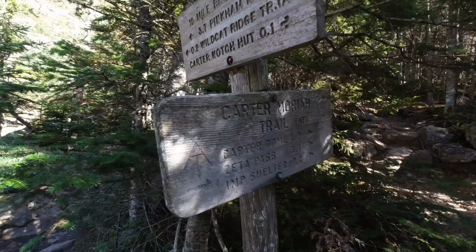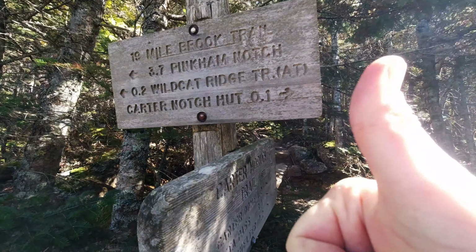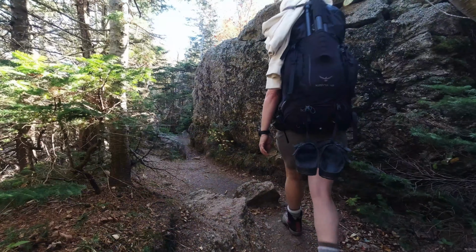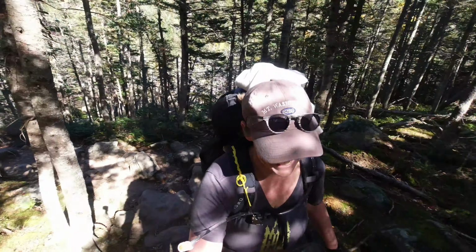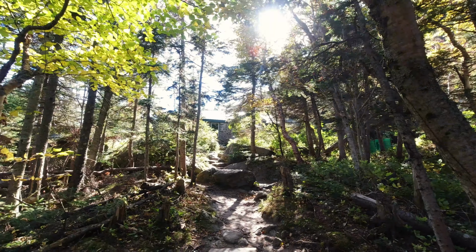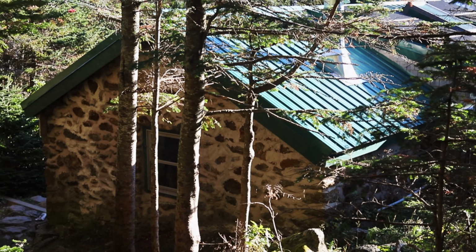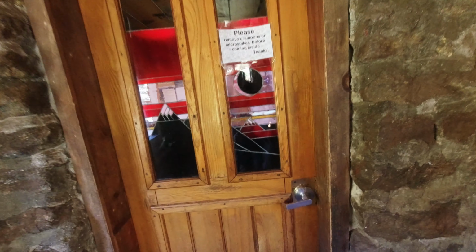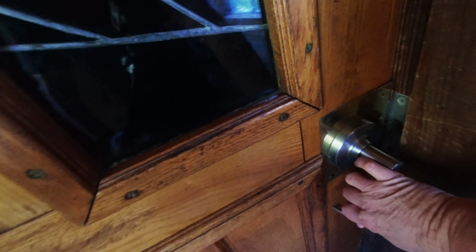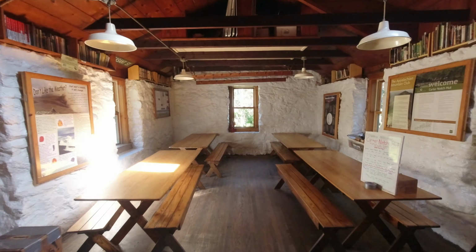Carter Dome that way. Hut, point one. Yes. Wow. See it. There is a hut. I made it. Yay! There it is.